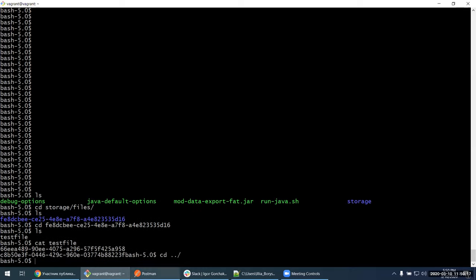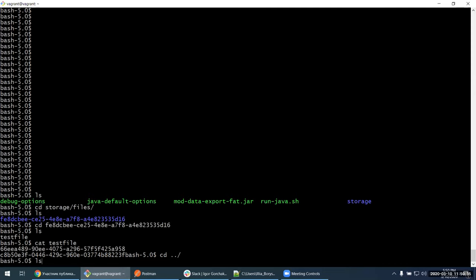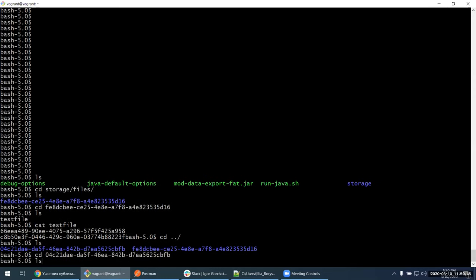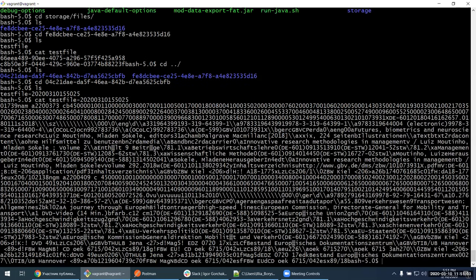Now let's send the request from Postman to generate a file with records. Okay, seems it finished successfully. Let's check. We should see a new folder. Yeah, you can see it's this one. Let's go inside. Okay, and you can see that we have a new file. It has the same name as the previous one, but with an additional timestamp at the end. Let's read the content of it. Okay, and you can see that we have the content of two records inside this file.